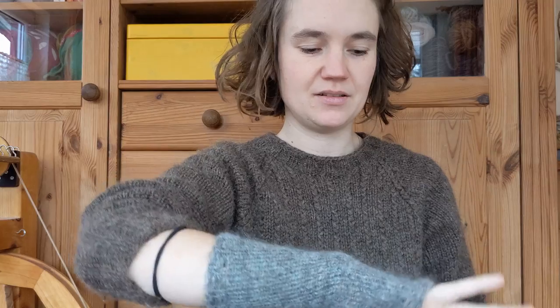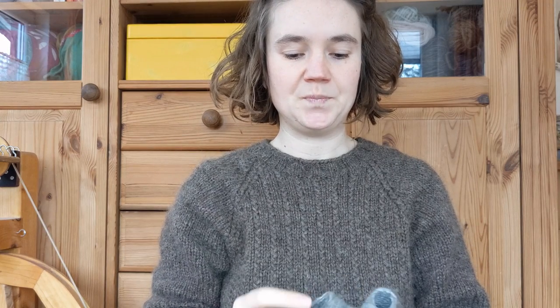They are knit in two strands of unspun yarn with a 4.5 millimeter needle, and I created a recipe, and you can find it under my Ravelry projects. There I'm also Wurzeliebe, and I named them Snug Mitts, so there you can find them.